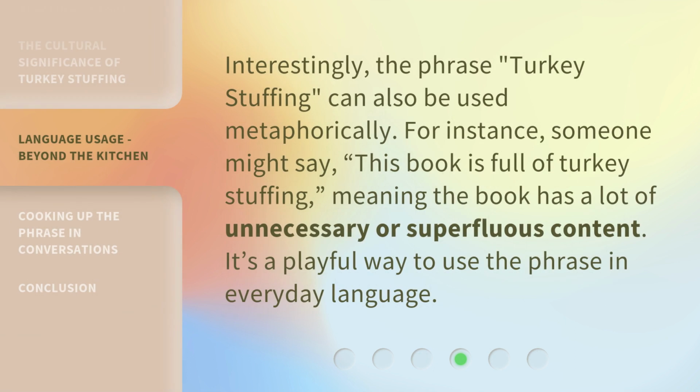Interestingly, the phrase turkey stuffing can also be used metaphorically. For instance, someone might say, "This book is full of turkey stuffing," meaning the book has a lot of unnecessary or superfluous content. It's a playful way to use the phrase in everyday language.